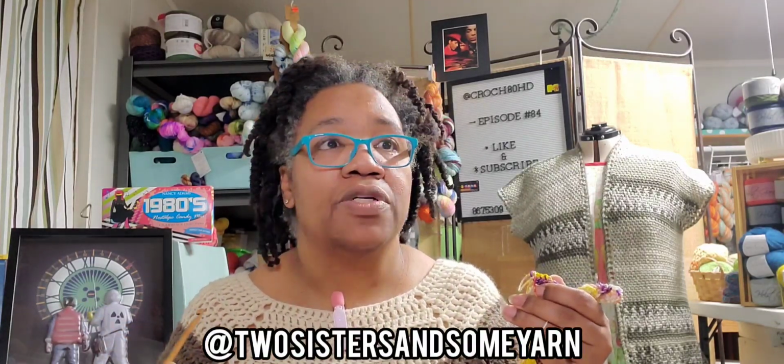Okay, so this is another knit converted to Tunisian crochet shawl pattern. I'm not sure the official name. This was a pattern that was shared with those of us who were doing the Two Sisters and Some Yarn murder. No, what was it called? Whodunit. It was a Whodunit make along, and there was a story that went along with it. If y'all don't know about it, it was so great.